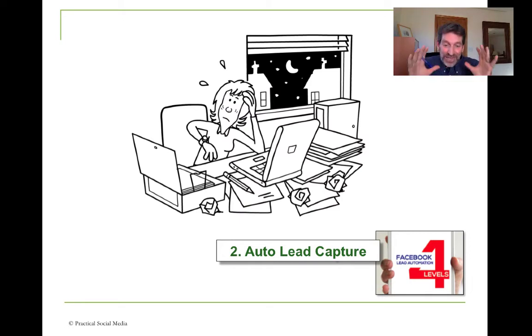You're down to do serious work on your business and get things done, but the resources and the leads and everything are all over the place. This is not being organized. We want you to be highly organized. So as the second level, auto lead capture, we're getting these Facebook levels of automation, getting leads automatically into Lead Closer. They're all in one place.